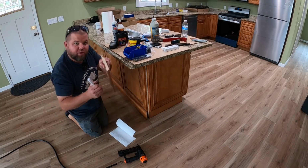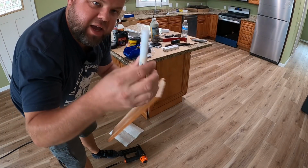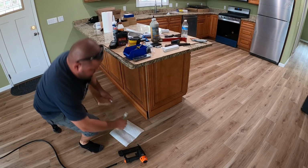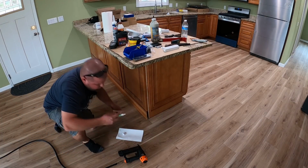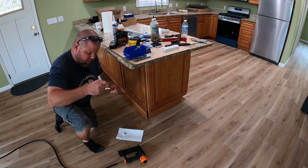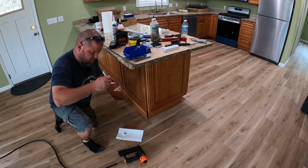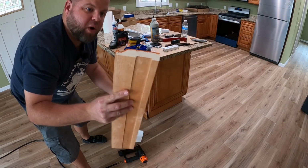And that presents a little bit of a problem, especially being that we can't caulk the joints. So this very outside edge, I'm actually going to use a paint pen that Lillian sent with the cabinets. This is a touch-up kit. And I'm going to paint this outside edge. So I'm just going to run around that outside edge just like that on both pieces.